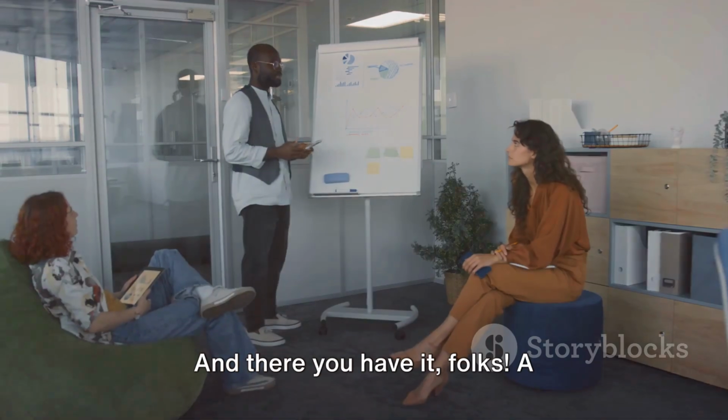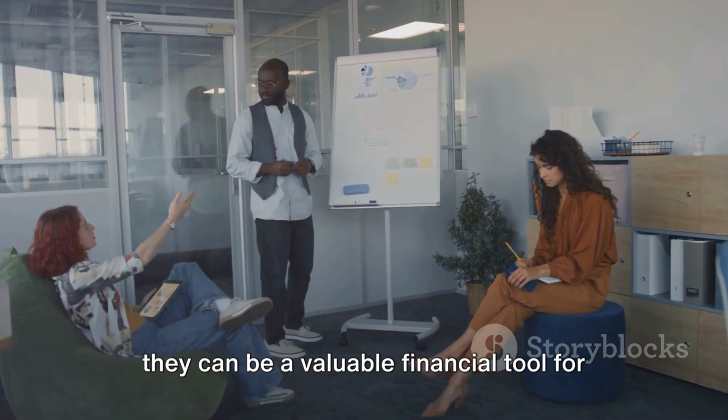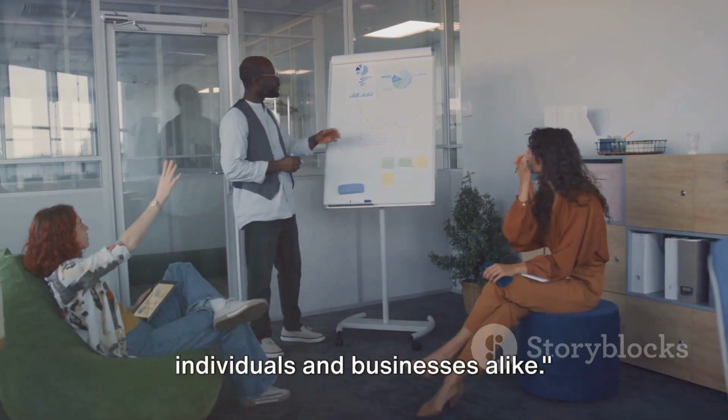And there you have it, folks. A comprehensive look at demand loans and how they can be a valuable financial tool for individuals and businesses alike.